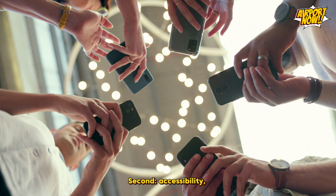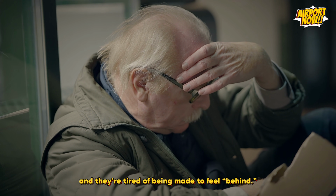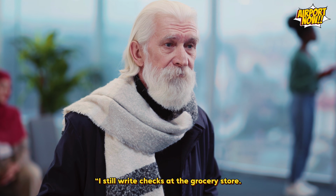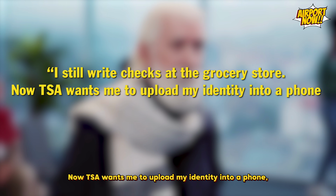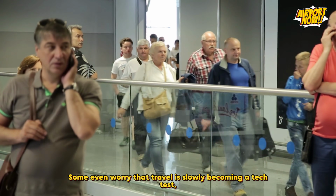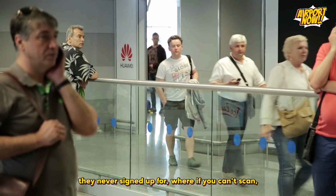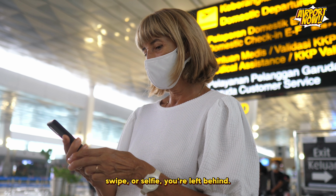Second, accessibility. Many older travelers just aren't tech-savvy, and they're tired of being made to feel behind. One person said, "I still write checks at the grocery store. Now TSA wants me to upload my identity into a phone I don't even own." Some even worry that travel is slowly becoming a tech test they never signed up for, where if you can't scan, swipe, or selfie, you're left behind.